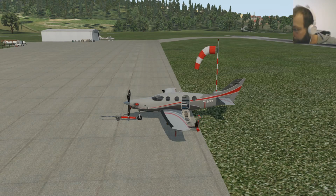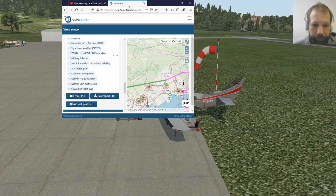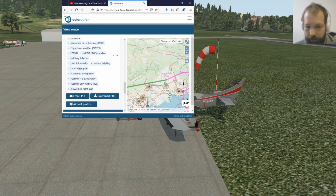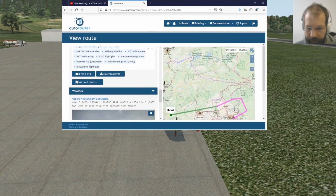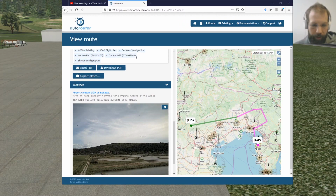Let's bring up Firefox here so I can show you that. That's not working as expected. Maybe we find something intermediate like this. Yeah, why not like that? This looks good. So on the right side you can see the routing which the auto router came up with. Actually the router gives you like 20 options or so. This is the one which for me made most sense.